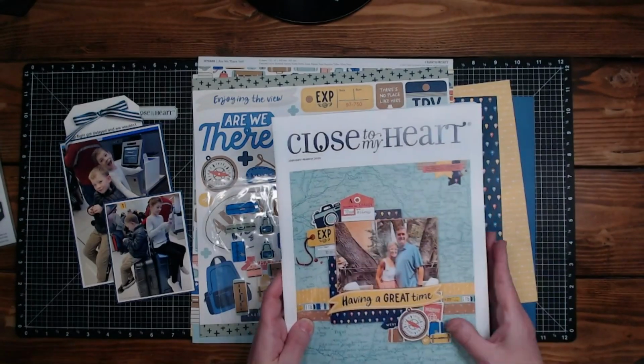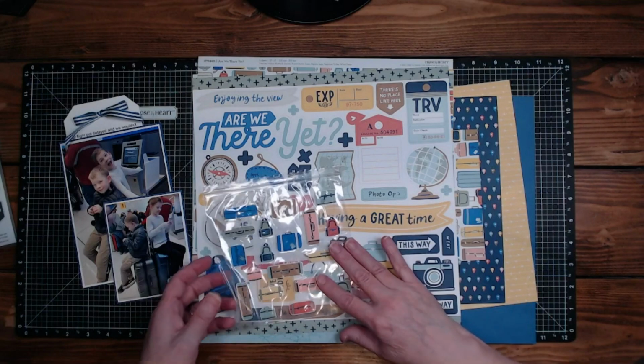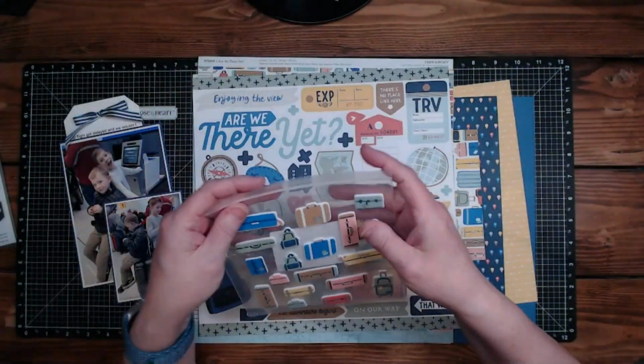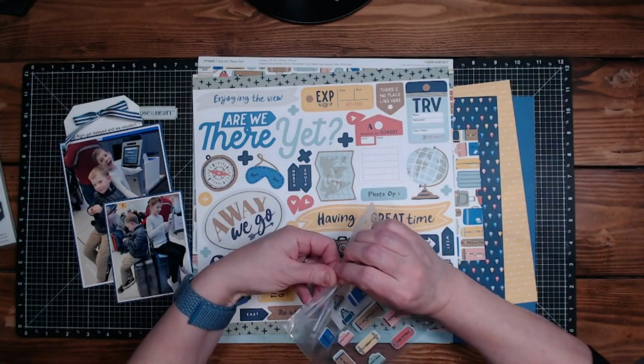We get into Storybook next. And since I'm not using that paper right now, I just want to share this part. So these are the rubber stickers. Aren't they cute? Oh my goodness. They are so cute. And they are rubber. They're like an eraser rubber.